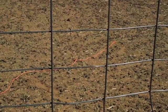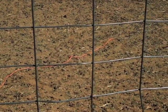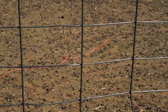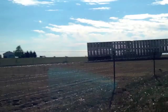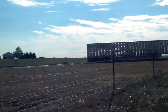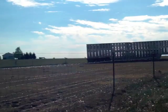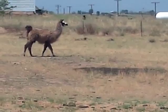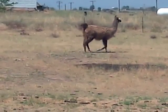The perimeter fence on our property is all what we call a field fence with small square 4 to 5 inch squares and then a few hot wires on the top. Sometimes it's electrified, sometimes it's not. And what that does is keeps, for the most part, neighbors' dogs out, or at least the smaller dogs. It will keep out coyotes for the most part, though we do use llamas and burros for predator control.